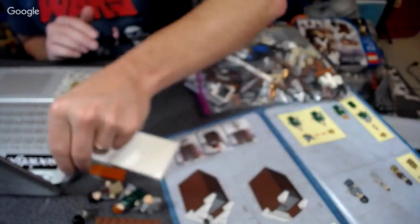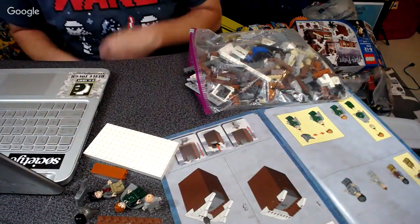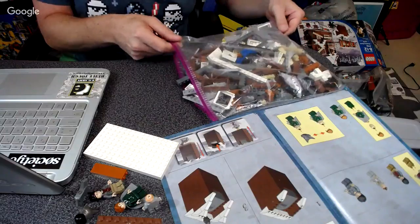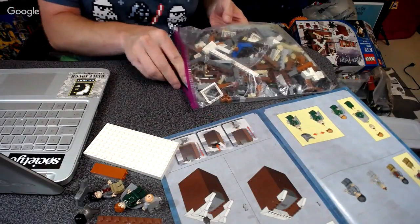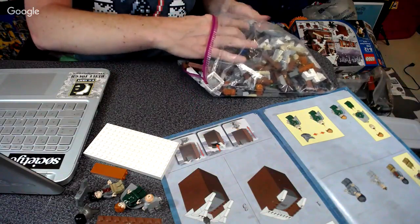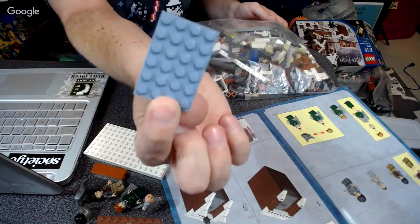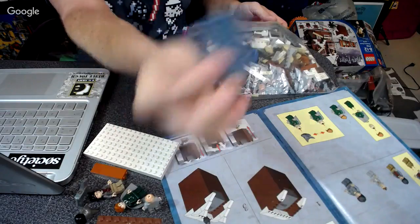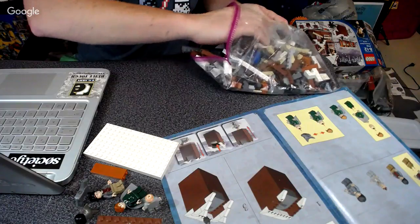So all figures are here in amazing shape, which I'm super excited about because that means hopefully the rest of the set's going to be here. And I'm going to pull some plates out now and kind of put the plates over here. As you know, my building area over here is not humongous, so this is a cool piece too. That's a nice piece for a plate there too. Yeah, I see definitely some cool colors in here. Definitely some awesome colors in this with plates and just different pieces.